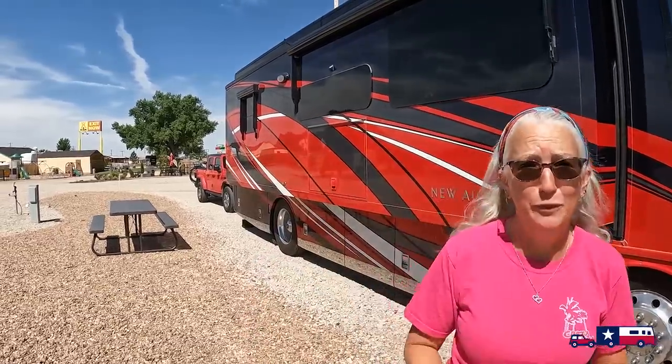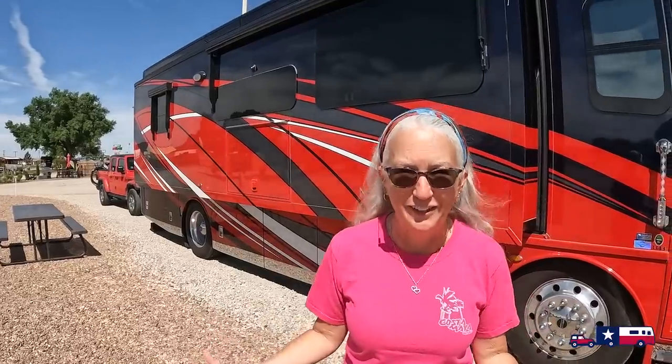Welcome to our campsite here in Ogallala, Nebraska. This is the Ogallala I-80 KOA, and this is site number 43. This is a full hookup, 30 and 50 amp, long pull-through site. We fit with room to spare. This has been a great stop right off of Interstate 80. You might be able to hear it from where we're standing, but we couldn't hear it inside the rig.